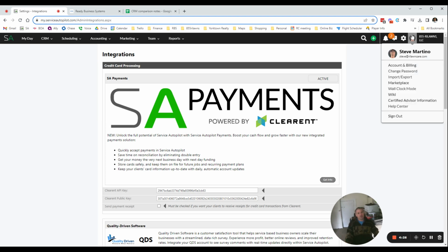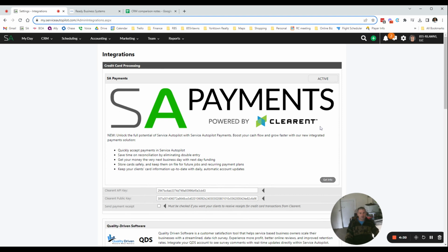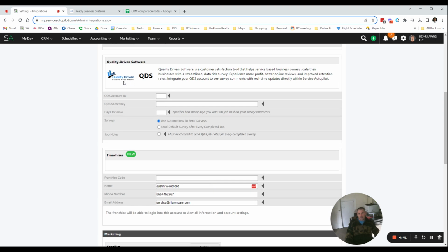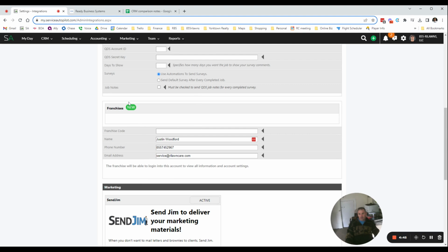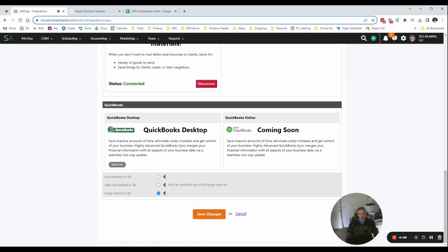So that's a huge limitation of Service Autopilot. All they're doing is they work with their payment processor. So you're limited because now Clearant bought out Service Autopilot, whatever they charge for credit card fees, you're stuck. And that's something I'm going to look into as well. They work with Quality Driven. So they have a very small world. Like this is literally who they work with here. You got SendGym, you got QuickBooks, and that's it.